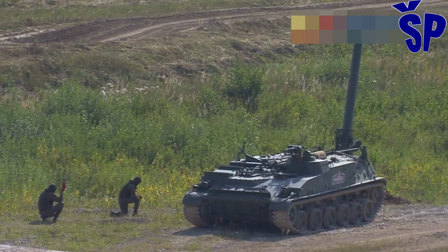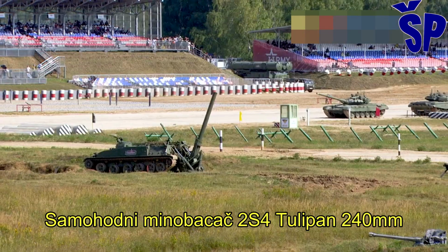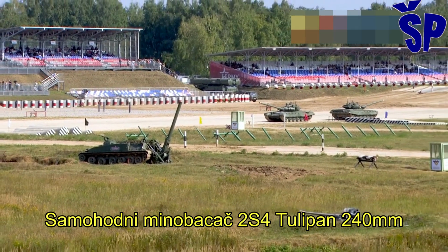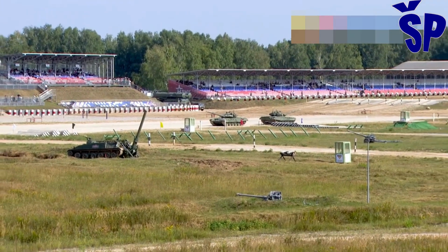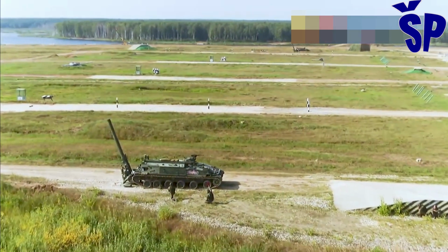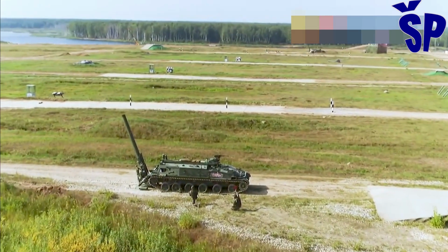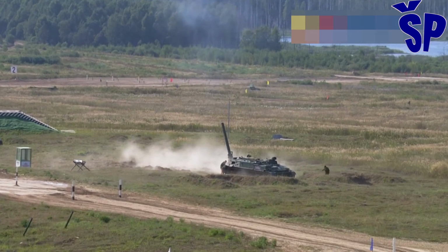While we're waiting for the BMP-3 to leave the firing range, we would like to draw your attention to the next episode, and the next stage of the demonstration starts differently because we're not expecting any vehicle to appear. Please take a look at the field. There, on both sides of the range, are two mortar systems, namely two 2S4 Tulpan or Tulip, a flower. Here it goes, self-propelled mortars.